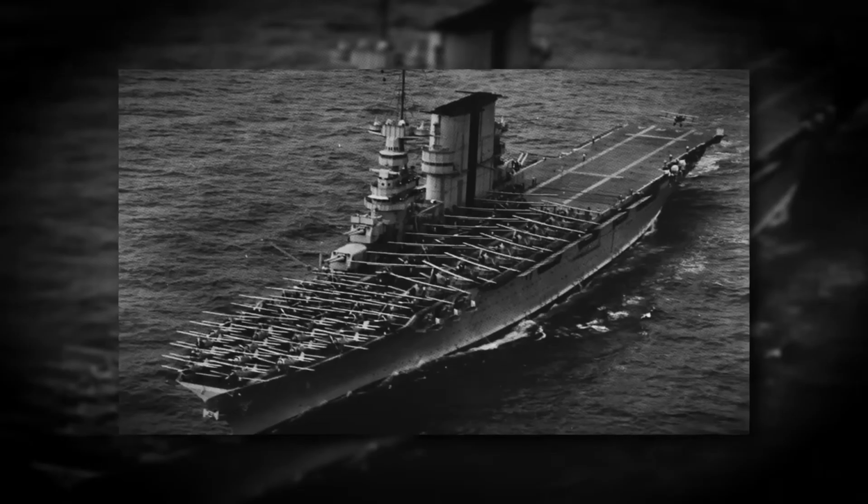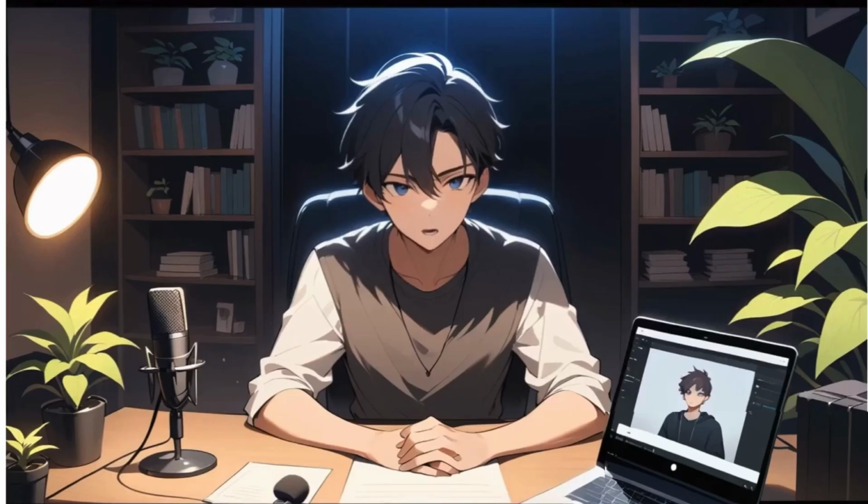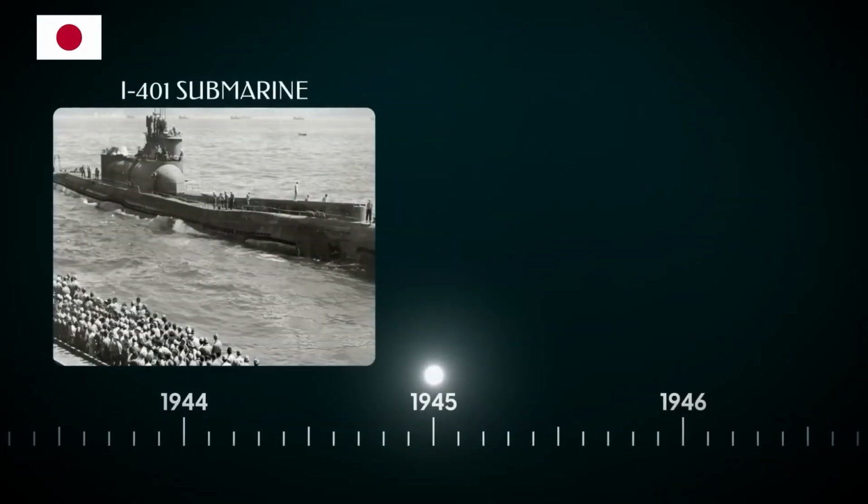Now, it wasn't that other countries didn't have aircraft carriers. They did have aircraft carriers, but they looked like this, while Japan's aircraft carrier looked like this. So, the question now arises, what technology did Japan use to make it undetectable? What materials did it use that could carry such heavy weight and still move underwater? And surprisingly, its history is quite weird, no?